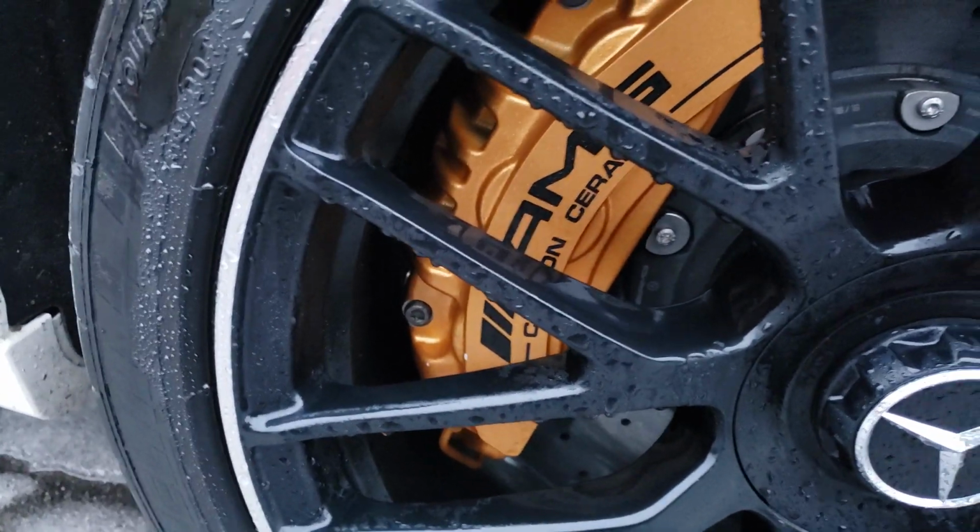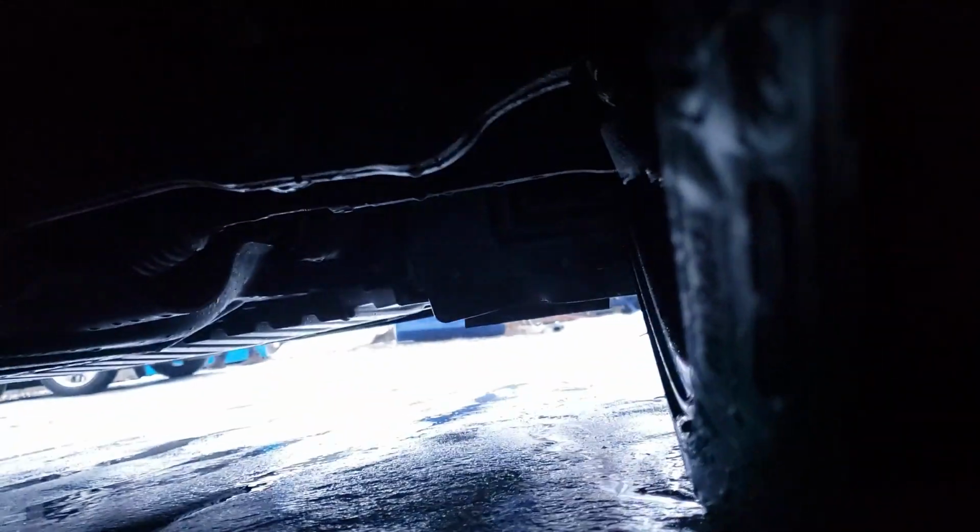Calipers look like they're in good condition. The rotors, you can see a good amount of heat cracking on those front rotors. Front pads look pretty decent, no major issues, about 50% left or so. Underside is going to be a little bit dark, but I saw no major issues, no rust, no damage, anything like that underneath.